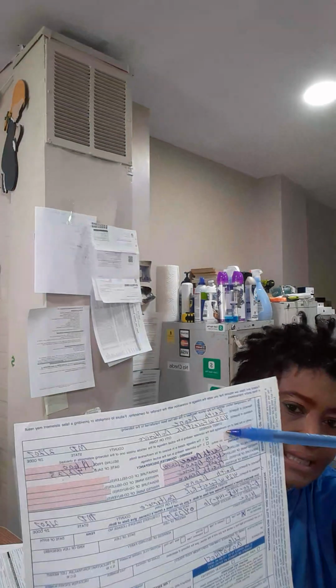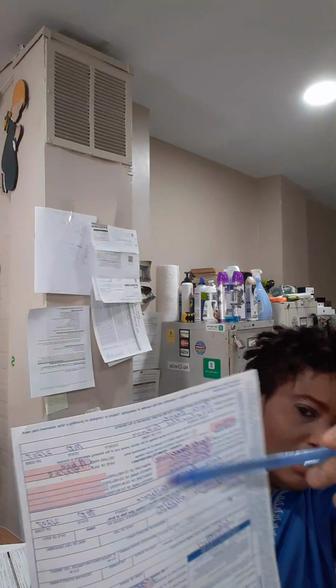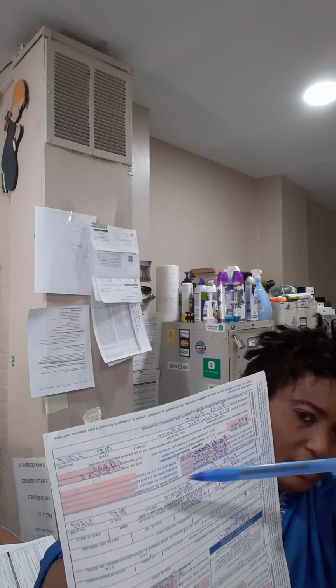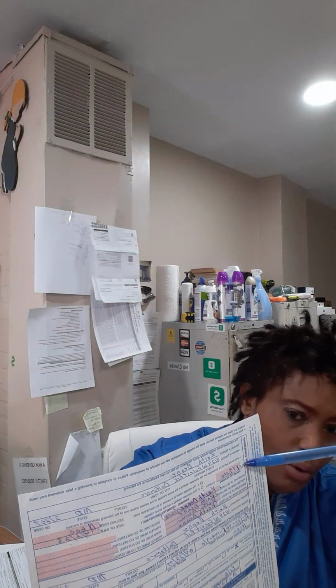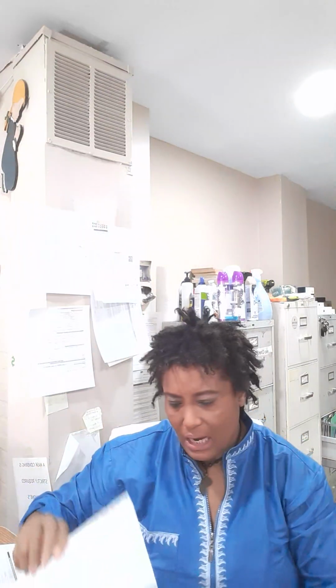Make sure on the back of the title, the seller signs, prints their name, puts the odometer, the price you paid for the vehicle, and then the date of sale. That's what the seller will put for you. Make sure there's a signature of the seller, the printed name, odometer, the price, and the date of sale. That's what you need to do this.